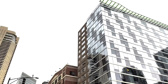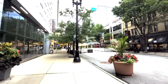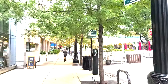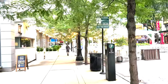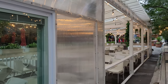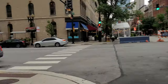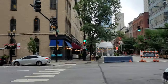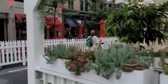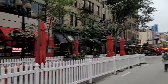The sky is gonna fall very soon. Crazy. Check out this place. That's really cool. It's really nice. I think Chicago did a really good job just getting people to come out to places like this. Look at this. The whole street is shut down just to get people to come out. Good job, Chicago.